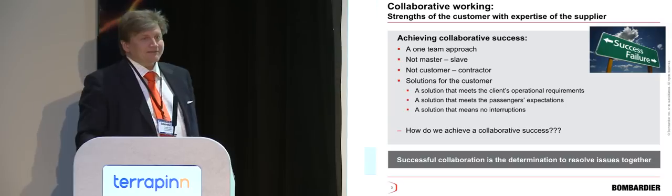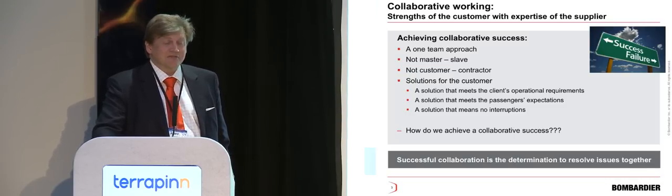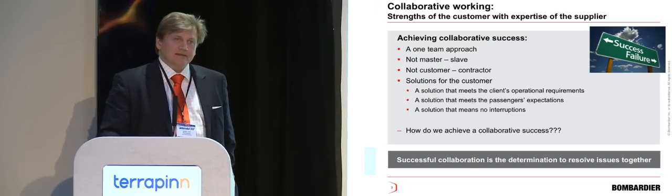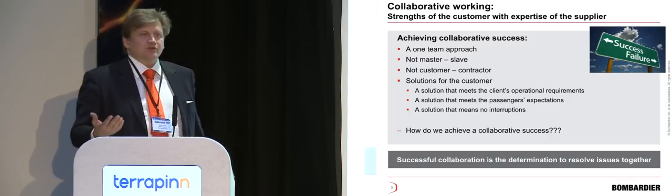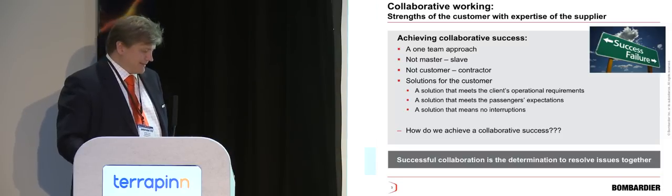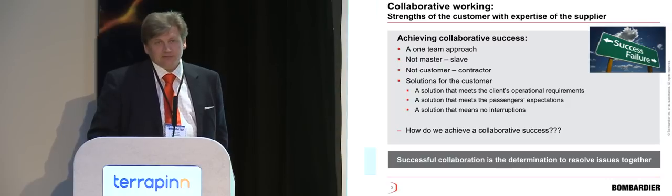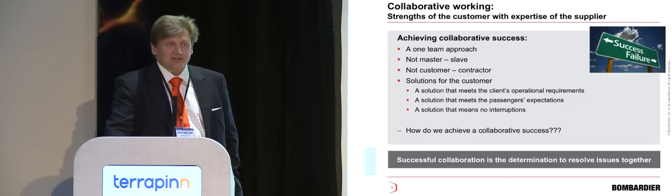I can clearly see in the presentation on Northern Line that there are exactly the same marks that David was alluding to. The setup for SSR is, from the customer relationship perspective, exactly the same, I would say. I think both projects have been formed based on the same principles. In terms of the setup, it's important for it to be a one-team approach. It's not a master-slave. It's not a customer-contractor. It is not a 'you do it and then I'll say if I'm happy with it afterwards' approach. It needs to be a solution that meets the customer's requirements, the passenger's requirements, the operator's requirements, the maintainer's requirements. That's what's key. And the real million-dollar question is, how do we achieve that?